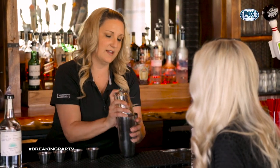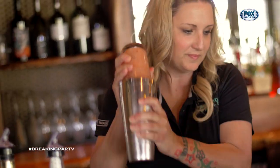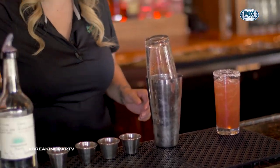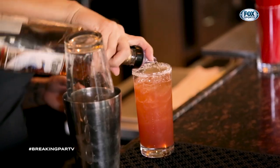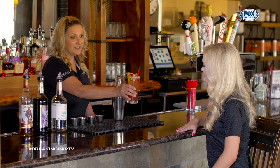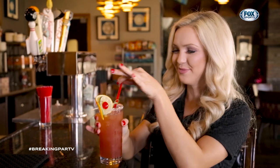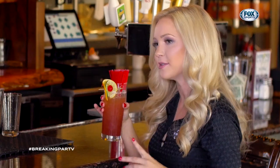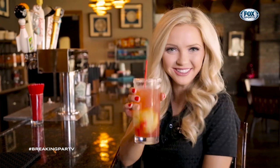We're gonna shake this up. And pour it in. And we're gonna float with a Captain Morgan flag and a straw. And this is our Dune Sunset. Enjoy. Thank you, Danielle. Look how cute it is, little topper. I'm getting a little bit of the tequila, a little bit of the Captain Morgan on top. Cheers.